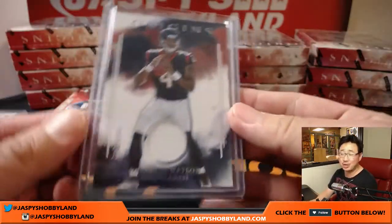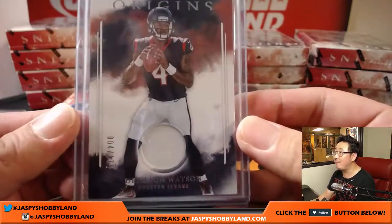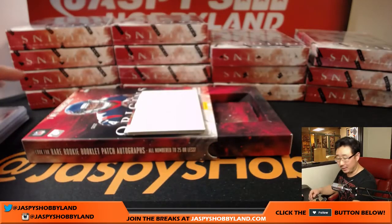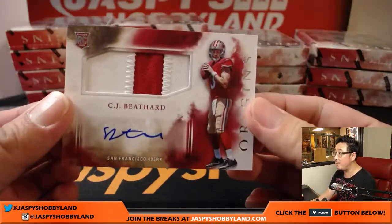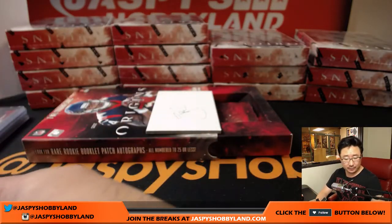Oh, yeah. On the jersey number. We so rarely hit jersey numbers. I don't really notice them. 4 and 4 right there. There you go, Harris. That actually does make a difference on the secondary market. Next one is CJ Beathard, two-color patch and autograph for the Niners. That'll go to Lee.